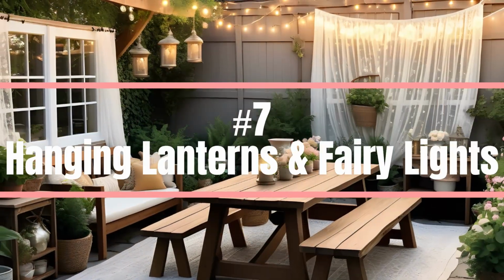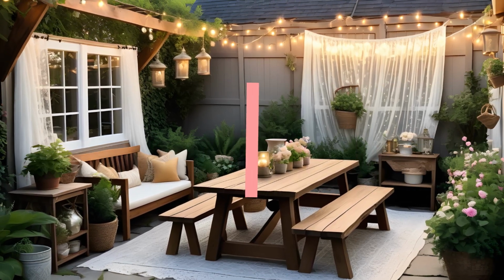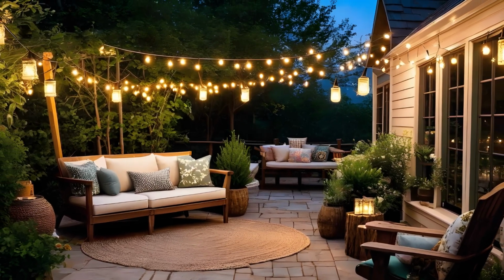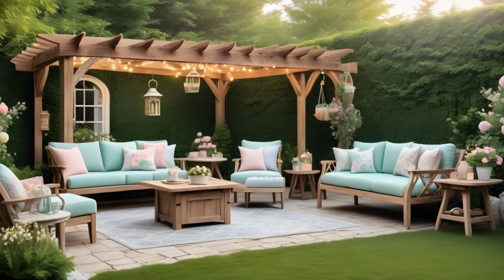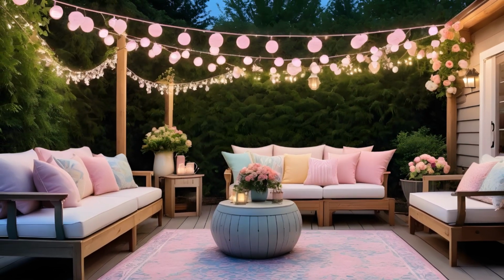Number 7. Hanging lanterns and fairy lights. Create a magical ambience in your backyard with hanging lanterns and fairy lights. String them up in trees, along fences, or around pergolas to cast a soft, enchanting glow that beckons you to linger outdoors long into the evening.